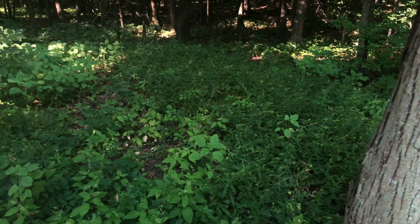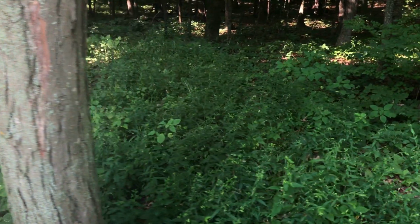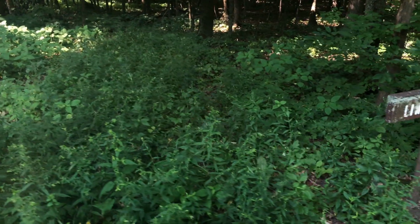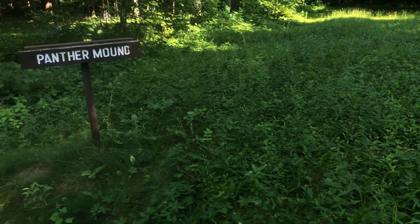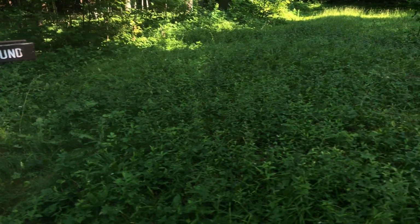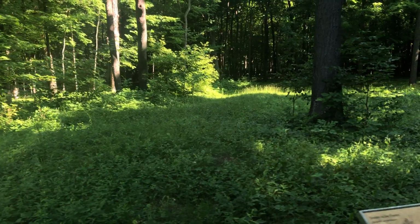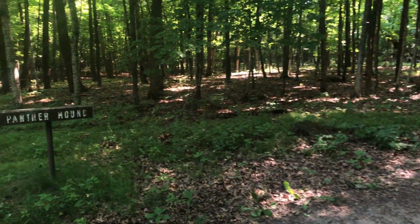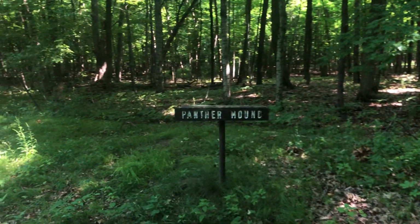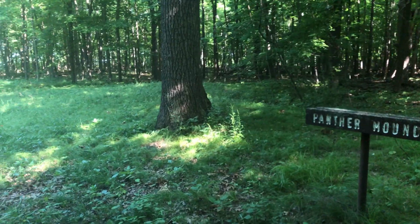While they may not appear to be much from just looking at them in this video, similar mounds are known to contain human remains and artifacts. In fact, the panther-shaped mound in the park is 285 feet or 87 meters long. While the area of the park once held 30 of these mounds, the mining operation destroyed all but the remaining 9.